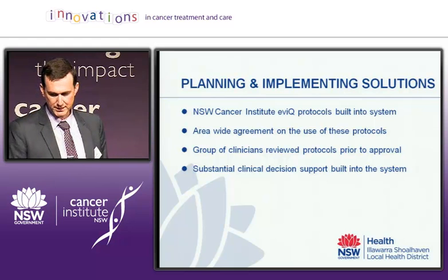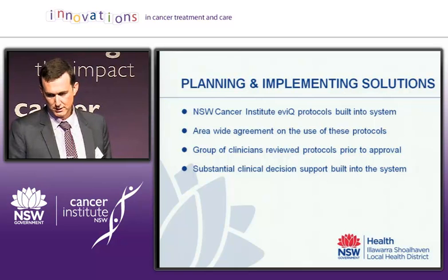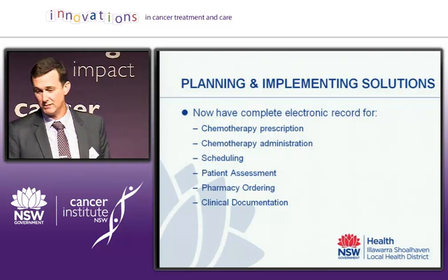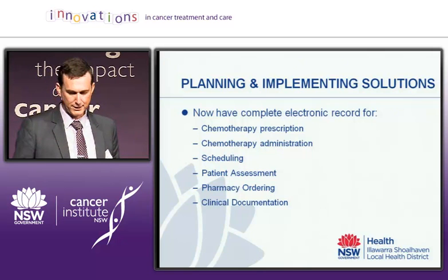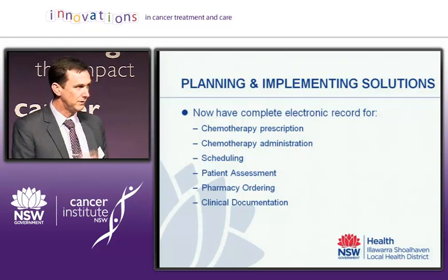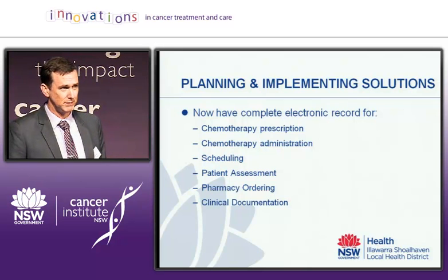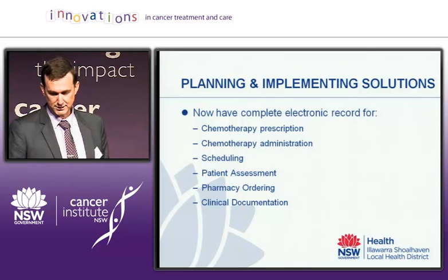And we built in substantial clinical decision support within the system, to help the clinicians. We now have a complete electronic record for chemotherapy prescription, administration, scheduling, pharmacy ordering, patient assessment and clinical documentation. I might talk a bit later about patient assessment. I think it's a big area that we probably need to be discussing, and I think what Amy Abernathy was talking about earlier as well is that ability to collect live data, and it's a big tool that we should start to be discussing and using.